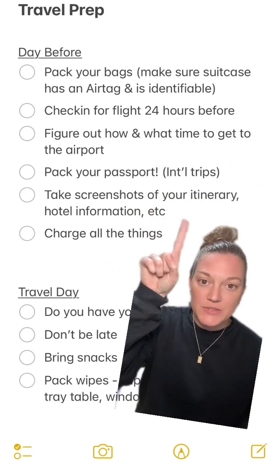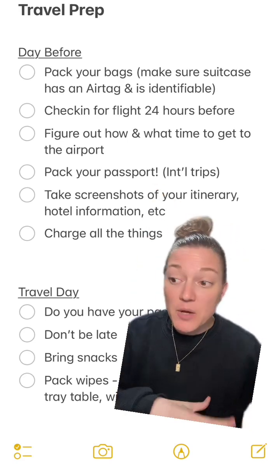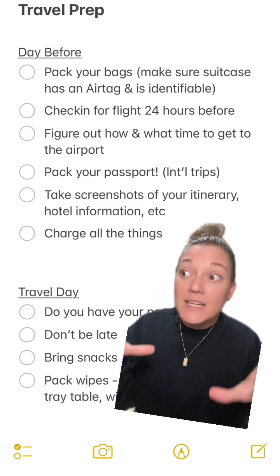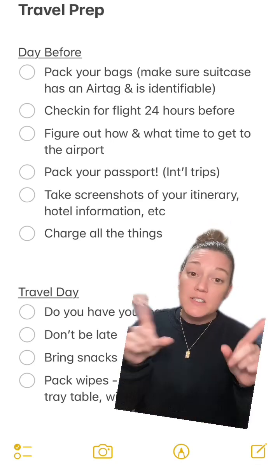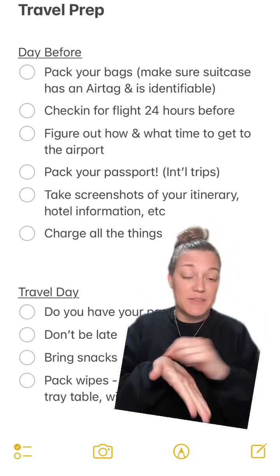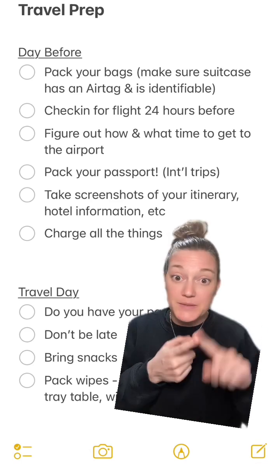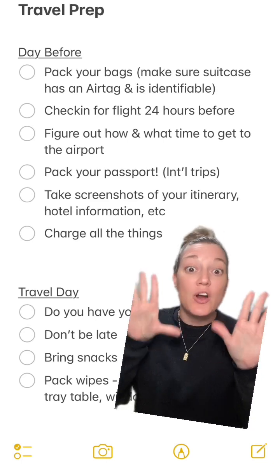You also want to go ahead and take screenshots of your itinerary, hotel information, anything like that. I've talked about this in a different video, but in case you don't have internet or service whenever you land, make sure you've taken pictures of all the really important information. Also, a lot of times on international flights, you have to fill out a landing card, and you need to know the address of the destination you're going to, your hotel, Airbnb, whatever. So it's really good to have that as a picture on your phone.